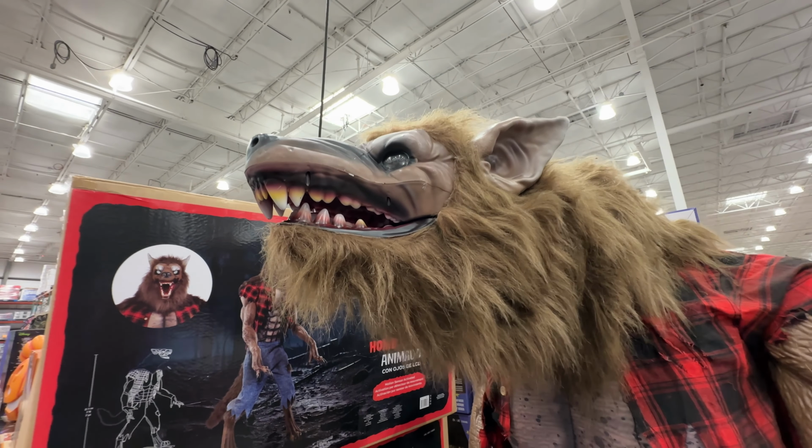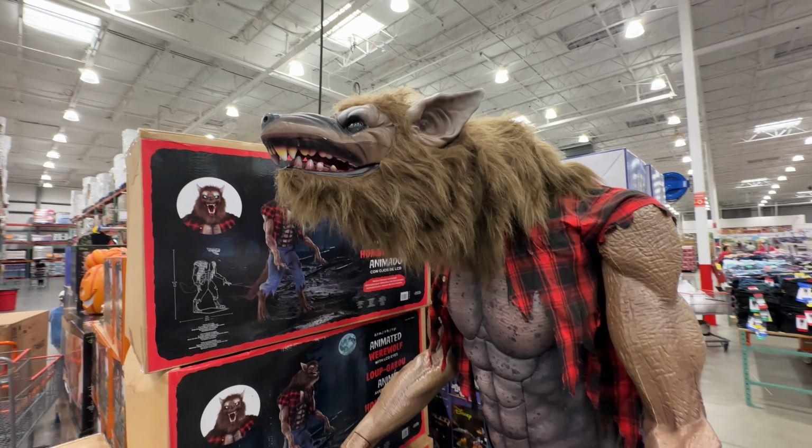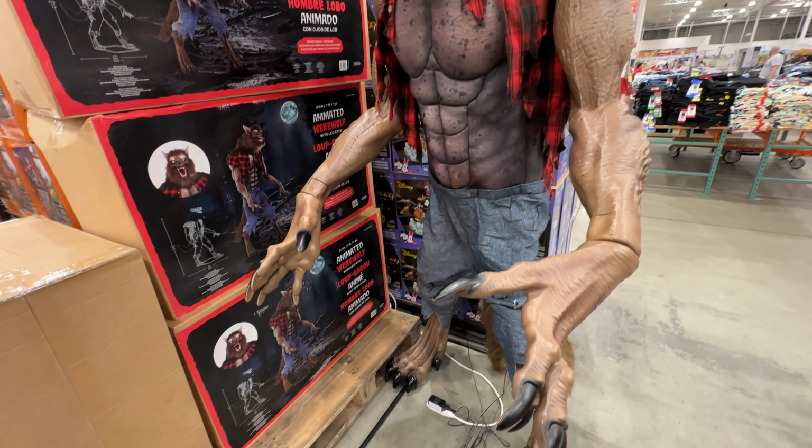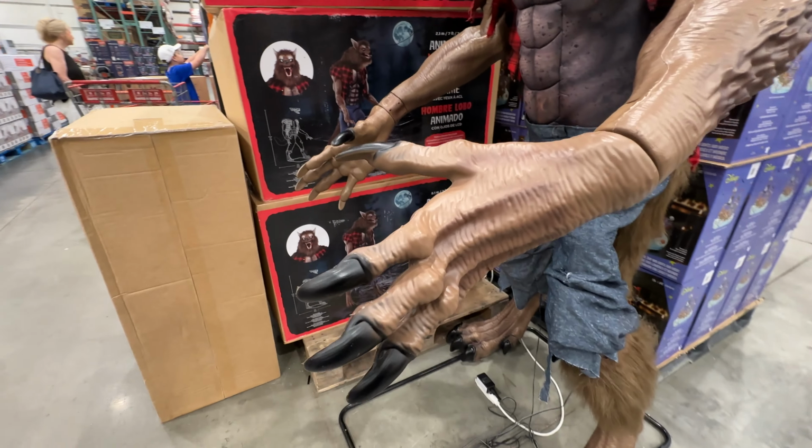You could tell that the head was kind of trying to move. Makes me wonder a little bit about the quality. These things aren't meant to be running 24/7. This has probably been displayed for quite some time.